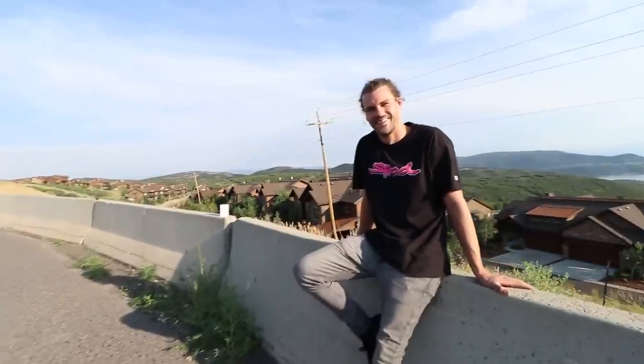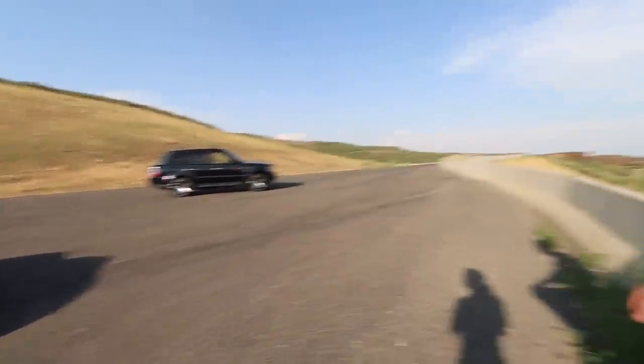Clayton, what do you think? I actually like it. It's a little bit different color than what I was expecting. I thought it was gonna be a little bit more pale bronze, but it actually looks really, really good. And in the sun, it doesn't look as reflective as it did inside. Yeah. So that gives me hope for tickets.